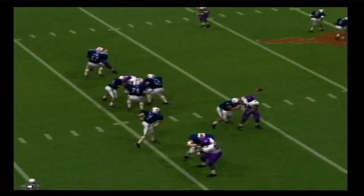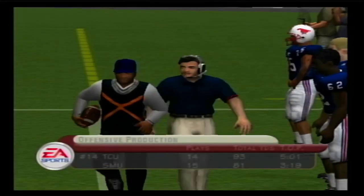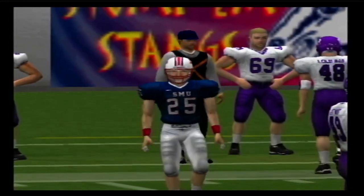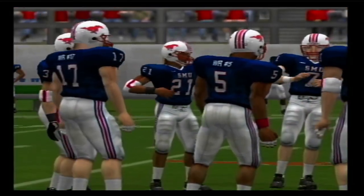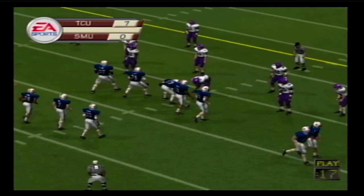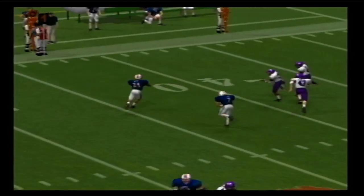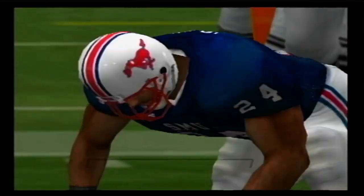At the 41-yard line. Pass complete to number 25 for 17 yards. First and 10 at the 42-yard line. Number 24 is stopped for no gain.